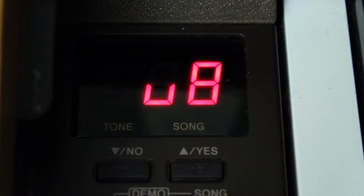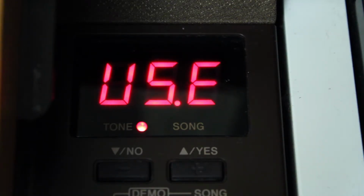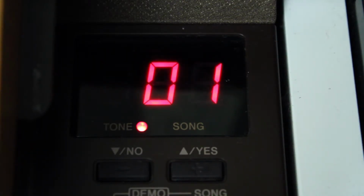Excuse the bad visuals, it was kind of dark out when I recorded this stuff, but that's not the point. Notice that when you connect the piano to a computer, it shows US.E on the screen. This stands for USB enabled. So if you were to disconnect the piano while it's still turned on, it would say US.D, and no, that doesn't stand for US dollars, but USB disabled.